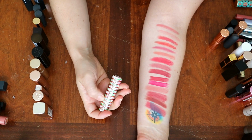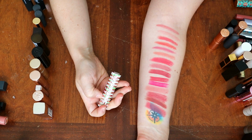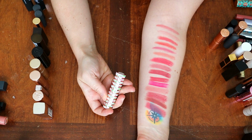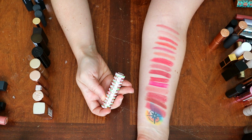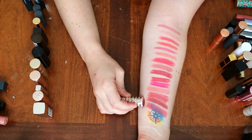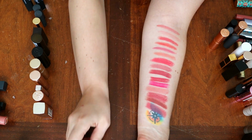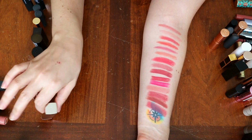This is from Pretty Vulgar. It is in the shade Bury Them With a Smile. I think that's what it's called. Or maybe it's called Backstab. I think the shade is actually Backstabber, but the lipstick itself is Bury Them With a Smile. I don't know, it's kind of confusing. I really like this color, but it is drier, so we are gonna put that in the chopping block section.